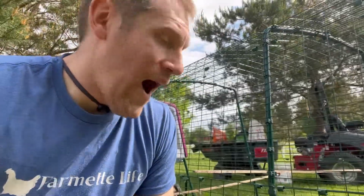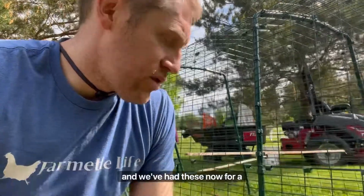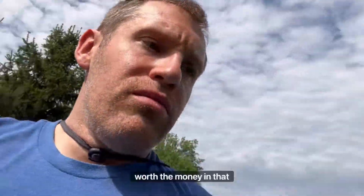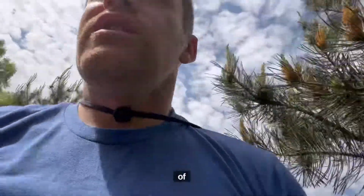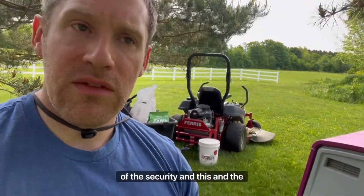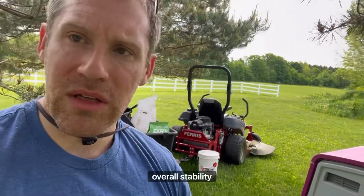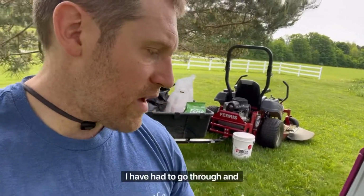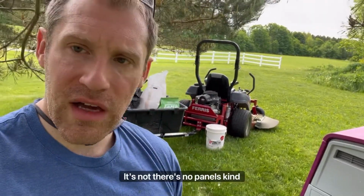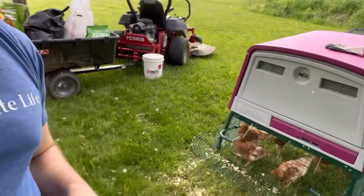So in general, and we've had these now for a few years, I think they are worth the money in that regard, especially with building supplies being so expensive the way they are now. They're worth the money in terms of the security and the overall stability of the structure. I have had to go through and re-clip the cage once a year, just to make sure that, again, there are not many gaps.